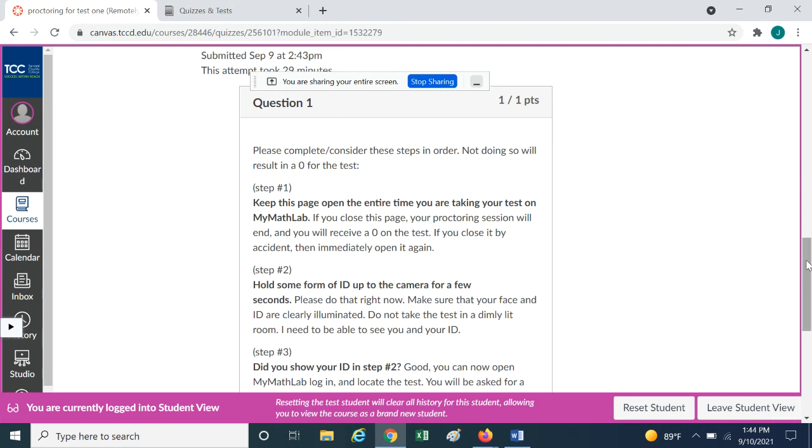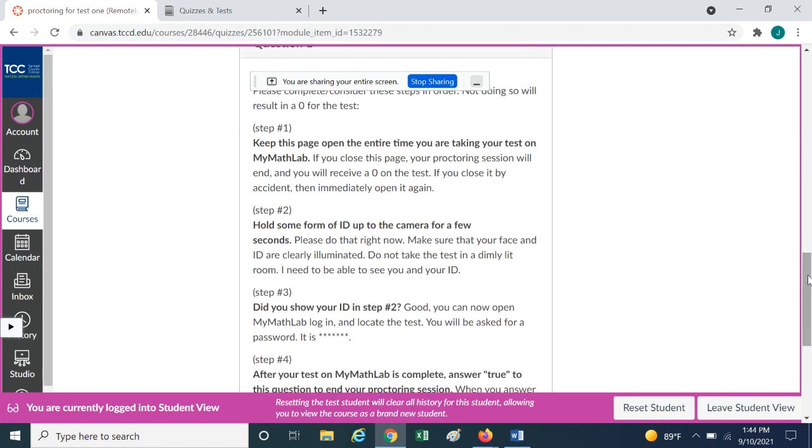Now, there's some other notes to keep in mind, which is part of why I'm making this video. I want to inform you about this all before you take the test. Keep this open. See this Canvas page with this? Keep this open the whole time you're taking your test. This being open is what ensures your test is being proctored.